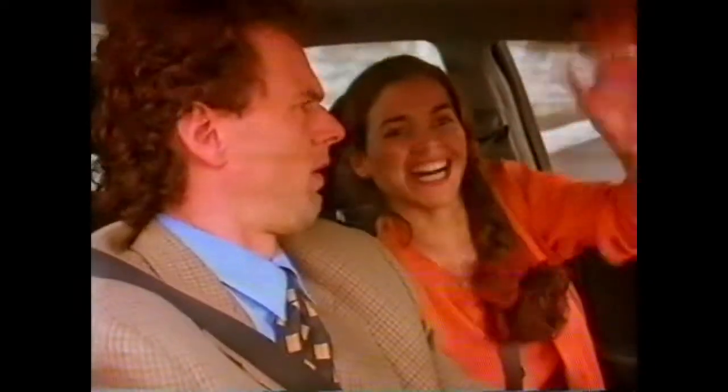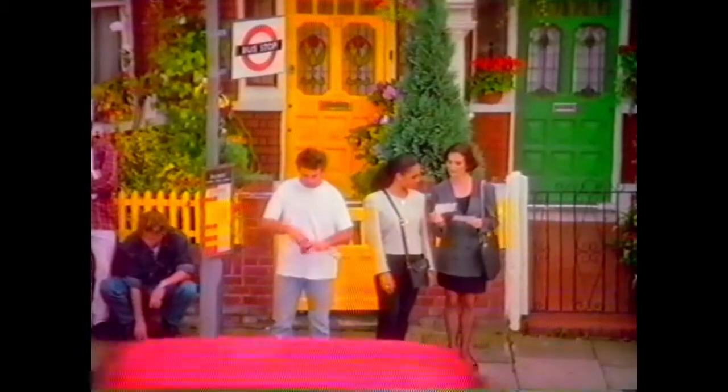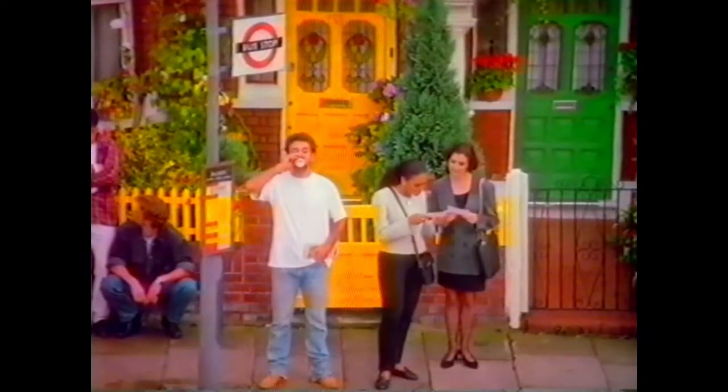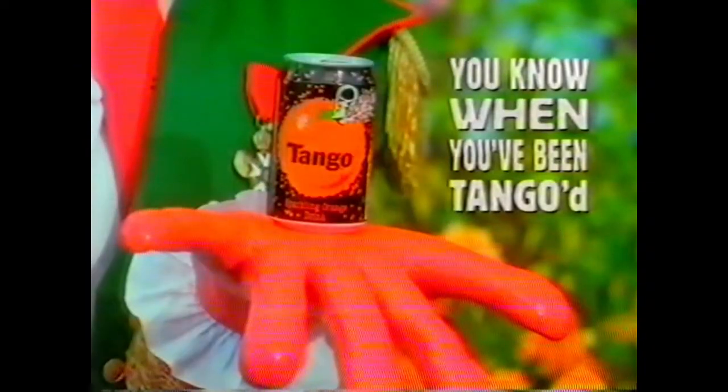Be a two-car family with a 16-valve Nissan Primera. Johnny, a tango taste sensation, perhaps? Yes, Ralph. He's had a drink. Aye, Tony, just as I thought. There's some cheeky shenanigans going on here. The lad's a Frenchman. Anything could happen. Whoa! He's enveloped by the big wet bottom oranges and tango. Yes, Ralph. Little opponent's nipped in here, and unleashed his big orange hand. Oh, I'm lost for words, Ralph. Absolutely terrific. Smashing. You know when you've been tangoed.